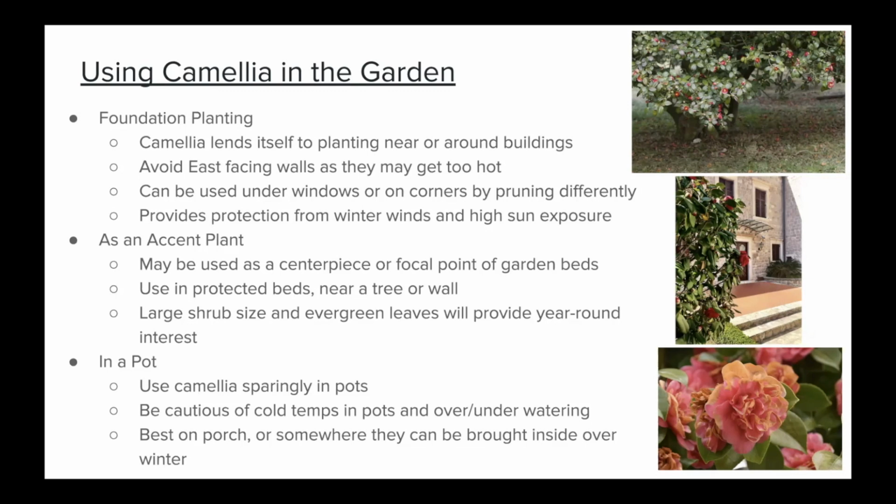And then lastly, in a pot, I don't necessarily recommend this a lot, but you can definitely grow camellia in a pot. You just need to be cautious of cold temps in pots, especially if they're thinner, if they're in an exposed location. And then also over/under watering, which tends to be more pronounced when a plant's in a pot. So keep your camellias in a pot on a porch or somewhere where you can bring them inside once we get to freezing weather. Into a garage with windows would be fine over the winter. And then just be able to keep an eye on that water, not let it go too dry or stay too wet.